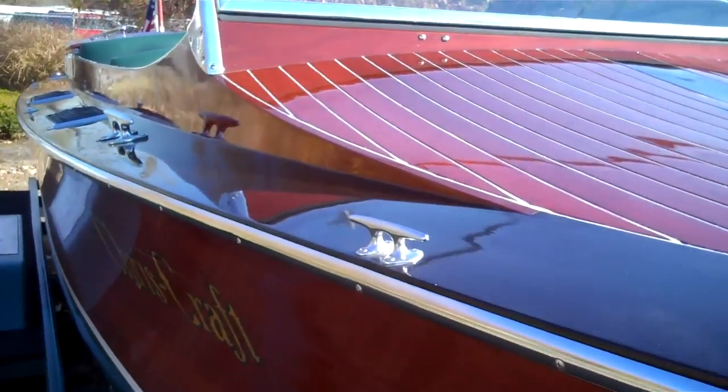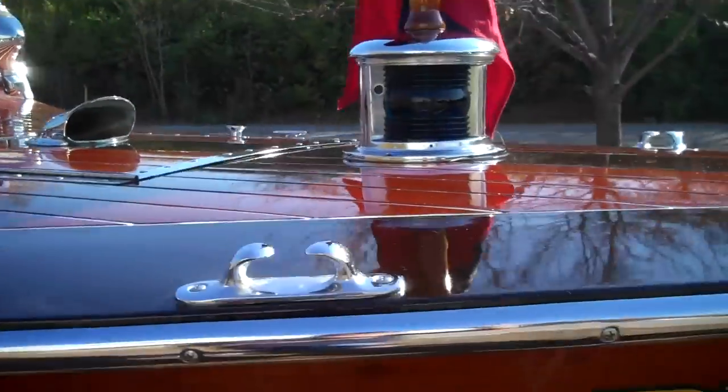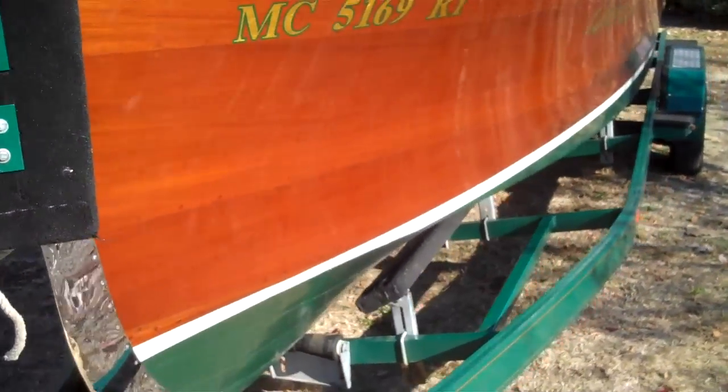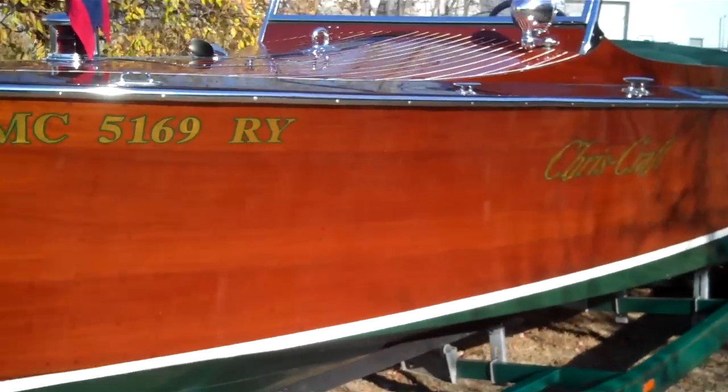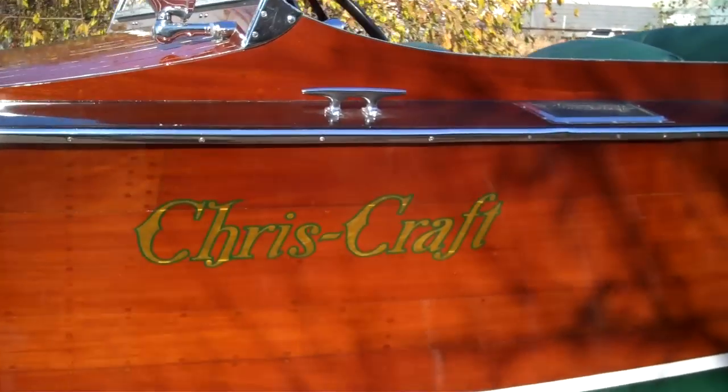Get a picture of the upswept part of the deck. It's just gorgeous. Again, the boat is 26 feet long. This boat is a survivor. It's been very well preserved and very, very well taken care of.